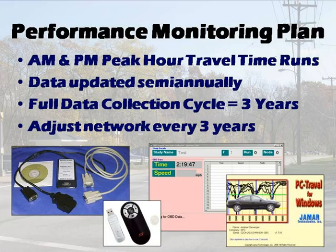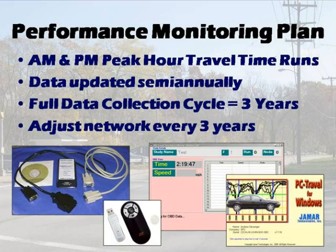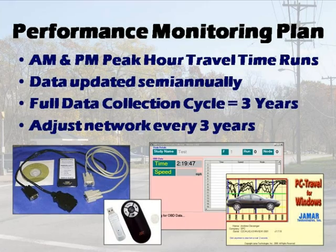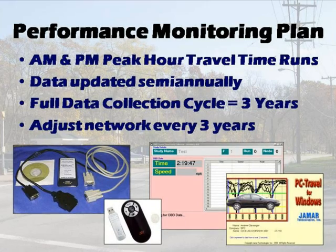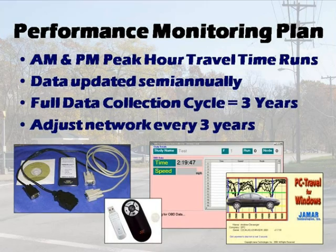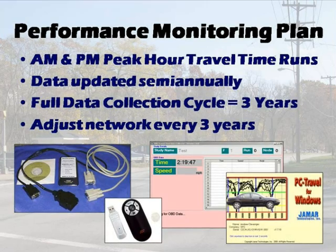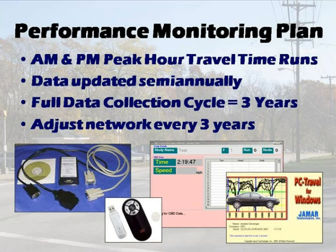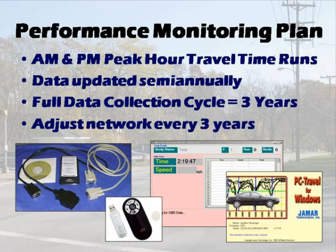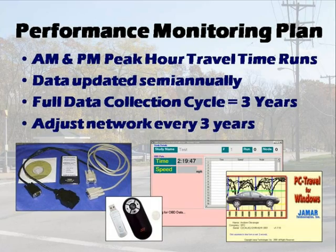After a 3-year data collection cycle is complete, we reassess the network and make adjustments as needed. We may add a new corridor to the system, take a corridor out of active monitoring, combine or split corridors, or adjust the limits or node points of a corridor to make data collection activities easier. SPC's Transportation Operations and Safety Committee provides input and makes recommendations for this triennial update process.